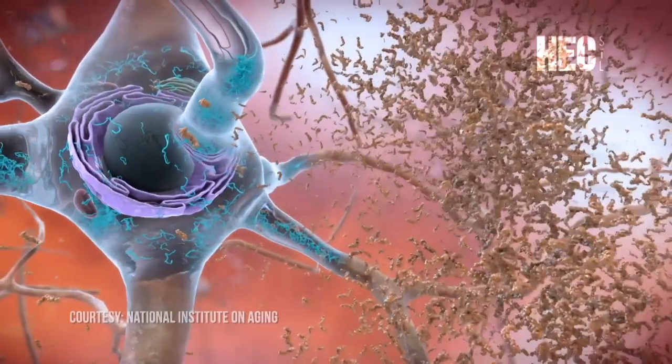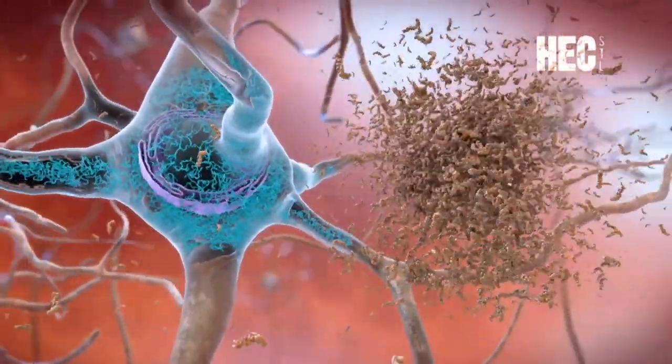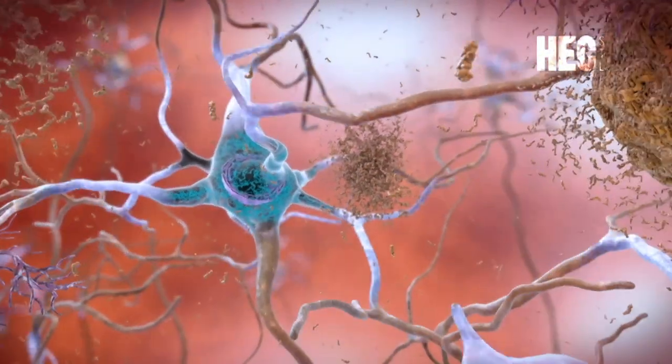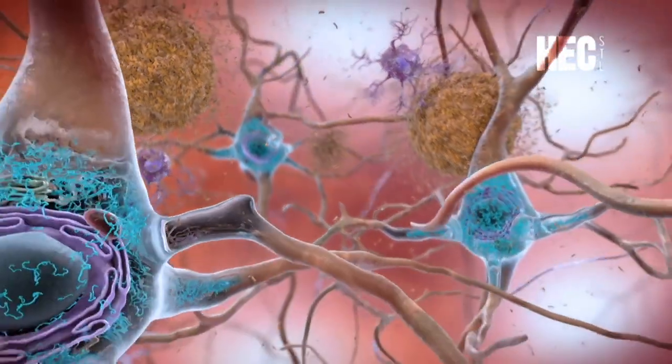Use of a particular sleeping pill is explored by Dr. Brendan Lucy, Associate Professor of Neurology at Washington University School of Medicine in St. Louis, and he's the director of Washington University's Sleep Medicine Center.